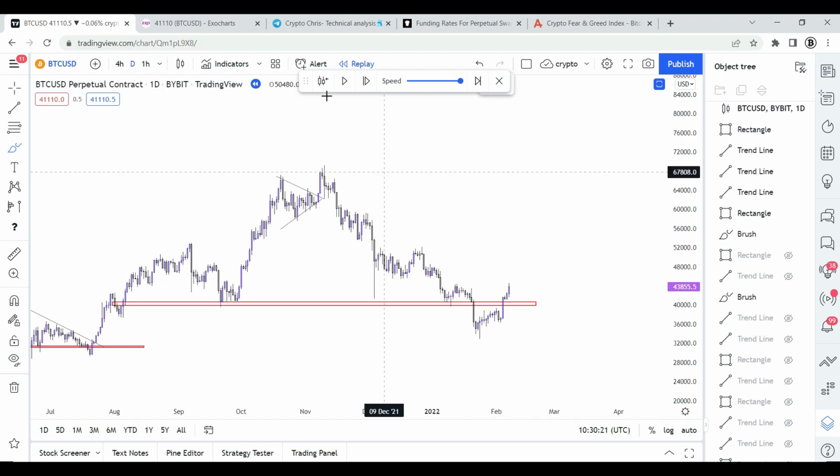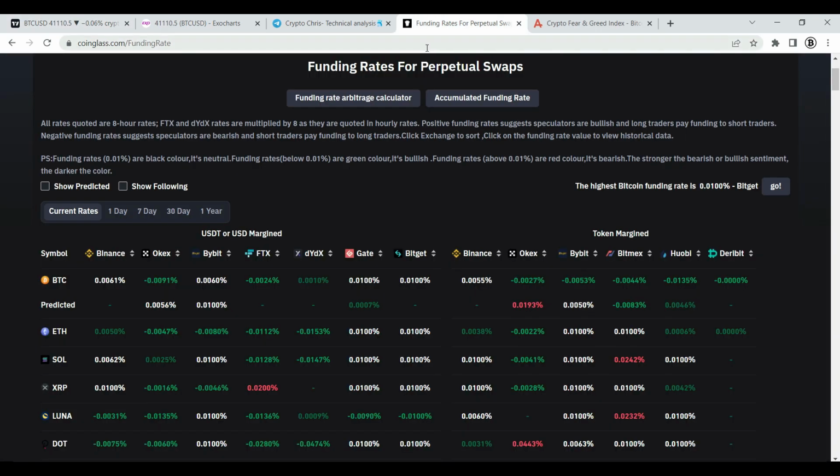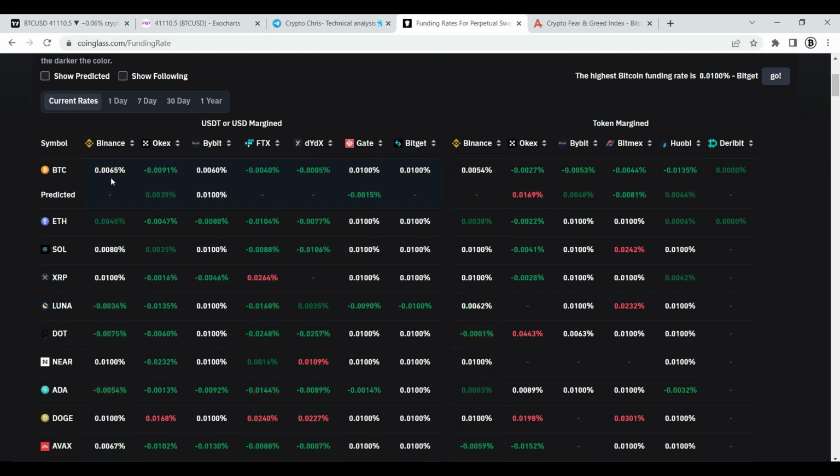Another way that we can anticipate these patterns playing out is if we go to the funding rates. What it means is if we have negative funding rates, meaning we have a lot of shorts piling up, to keep a short position open you need to pay a funding fee. And vice versa, if funding is very positive and it's in the red, it means to keep a long position open you need to pay a daily fee. So this is another indicator to look at.